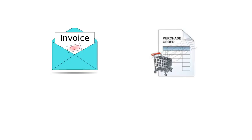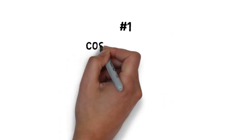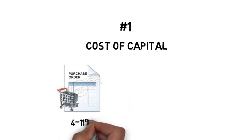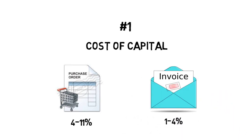Although factoring receivables and purchase order financing have many similarities, there are 5 important differences. 1. The cost of capital. While rates will vary, the cost of PO financing typically ranges between 4 to 11% as compared to 1 to 4% rates for factoring receivables.